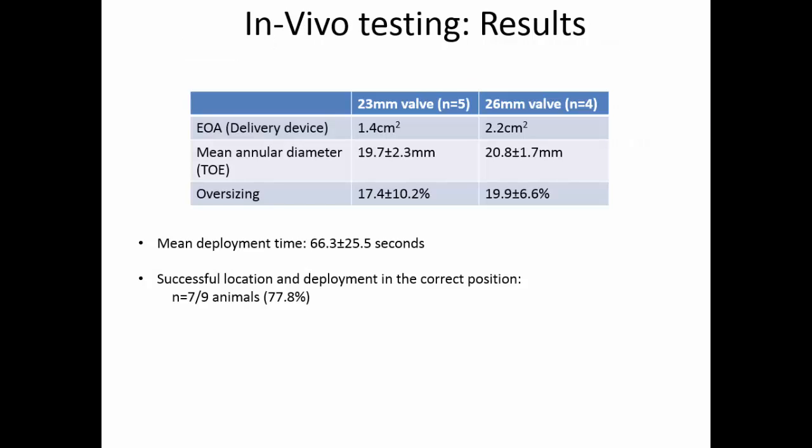So these are some of the results on both the 23 and 26 millimeter valves. We used about 18 to 20% oversizing to ensure an adequate seat of the new prosthesis. You can see the mean deployment time is fairly slow, which basically shows the ability to do a slow, controlled implantation because cardiac output and coronary perfusion are maintained throughout the deployment and removal of the new device. And with this specific series, we could demonstrate successful location and deployment of the new prosthesis in 7 of the 9 animals attempted.